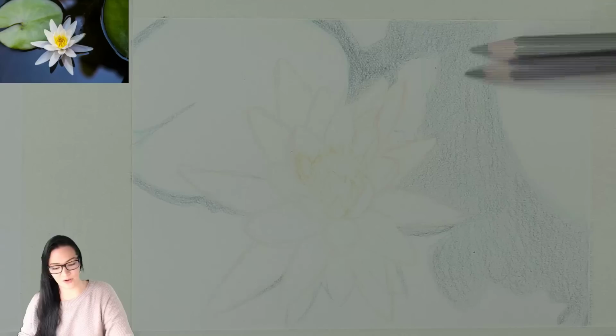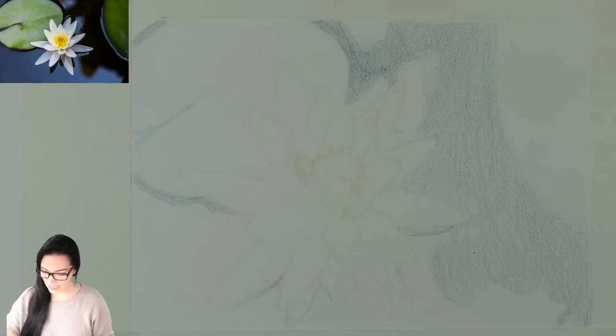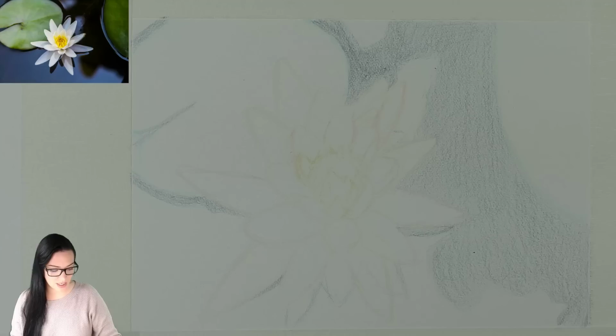Okay. So let's put in some green. Now I just want to fill in the base colors, so I can put a layer of water down and show you guys what to do with the water.